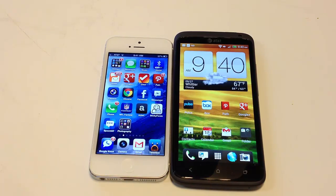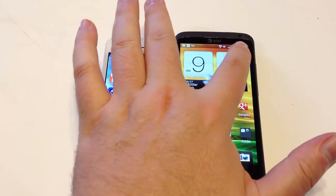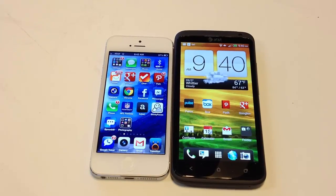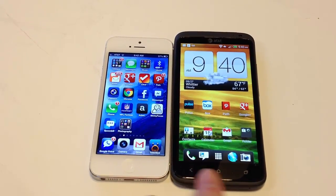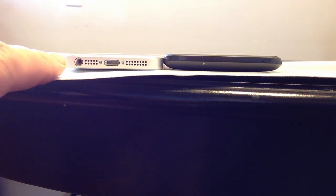On the front of the HTC One X, you can see that we have a speaker across the top. We have your front-facing camera. We have a back button, a home button, and a recent apps button. As I described to you earlier, it's now also become a menu button. So here you can see the bottom of both devices and how they play out. You can see here that we have an earphone jack, a speaker, a small plug-in jack for charging and syncing, and more speakers. And across the bottom, I think there's one microphone hole that's here on the HTC One X.